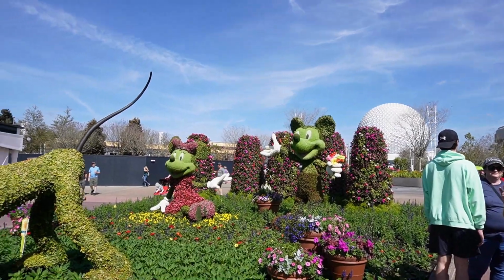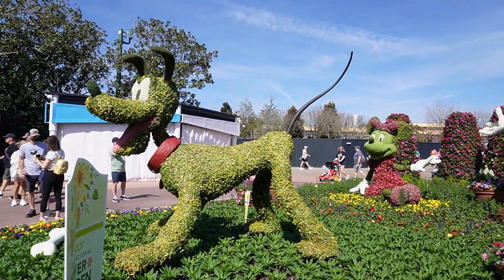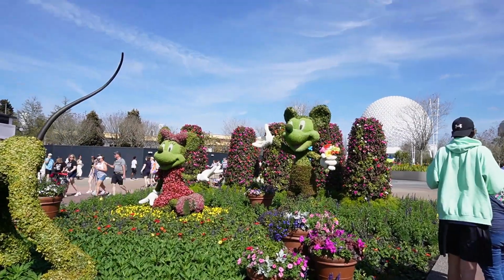But this is kind of entering into the World Showcase. You see Pluto, Minnie, and Mickey. Very cute photo spot too.